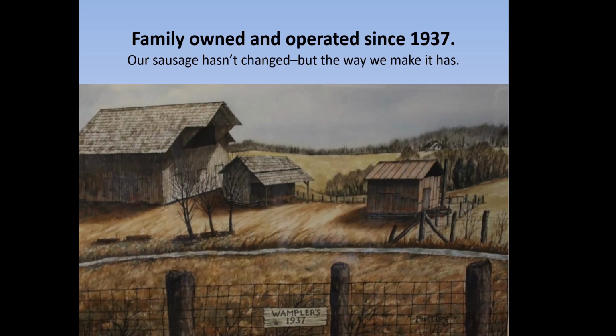Our sausage really hasn't changed from the way that Dad developed how we make it years ago. But of course, the way we make it certainly has, and that's in large part due to two things. We're a lot faster now than the old techniques. But the second thing is the energy that we use to make our product. A whole lot of it comes from renewables.